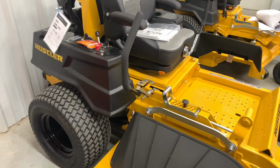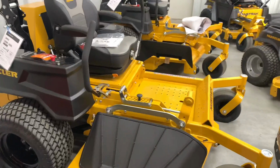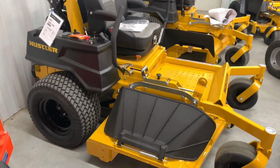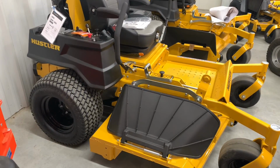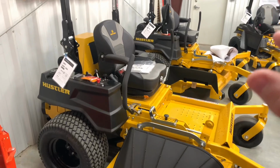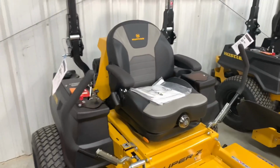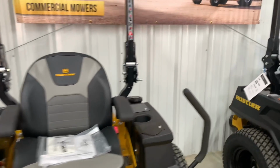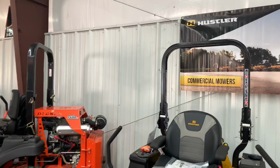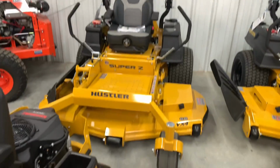Our city used Ferris and John Deere and Bad Boy and a lot of other brands for their Parks and Rec department, and their guys beat the holy crap out of these mowers. And this has been the only mower that can hold up to them. I'm talking about they catch them on fire. If you see one of those mowers after 2 weeks, you'll see what I'm talking about. They are so rough on machines, and this is what the city mainly invests in because of that. So yeah, there's your Hustler Super Z.